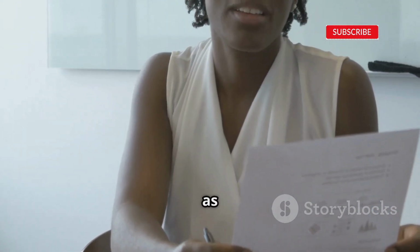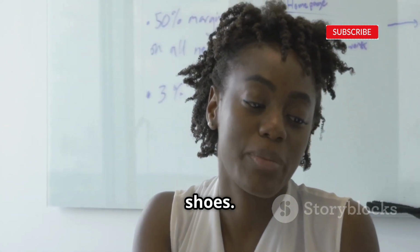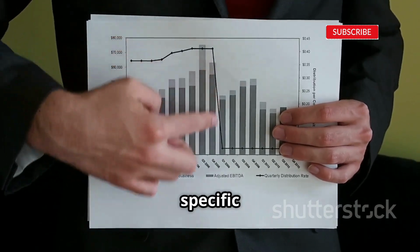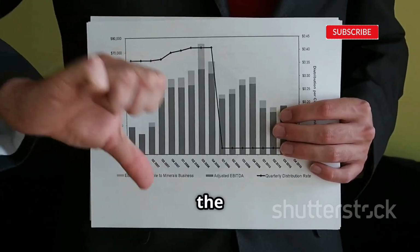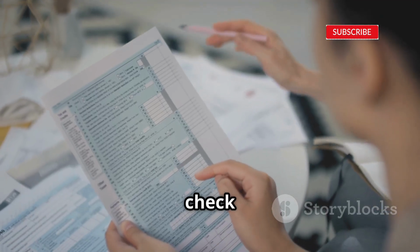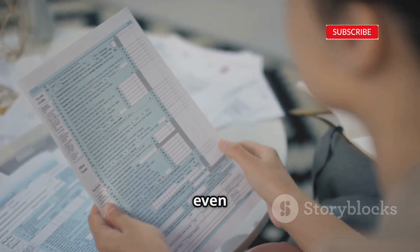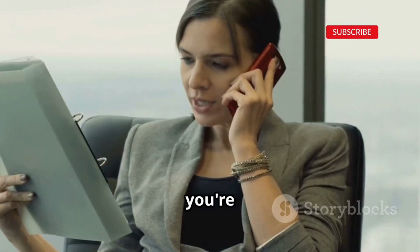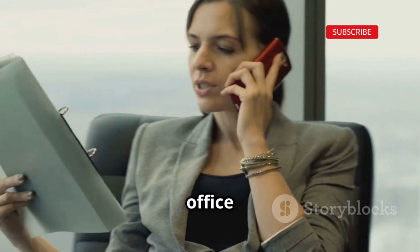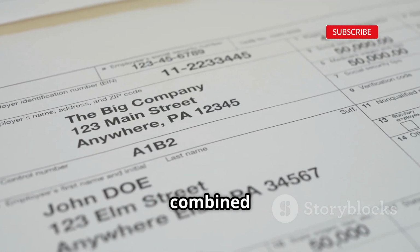It's generally defined as what you'd pay someone else to do your job if you were to hire an employee to fill your shoes. This determination is based on several factors, including your specific duties, your level of experience, the industry you're in, and the geographic location of your business. The IRS will check market data from various sources, scrutinize your actual role within the company, and even consider the number of hours you work. If you're not just the CEO, but also handling sales, marketing, and even the janitorial duties, your salary should reflect the value of all those combined roles.